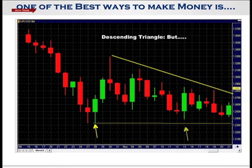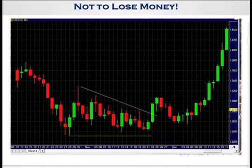We should not be selling because of these bullish engulfing patterns, so one of the best ways to make money is not to lose money. So here, for those a little bit more aggressive, although this was a bearish Western signal, a descending triangle, you know, one of the things, and again, let me turn it over to Steve.